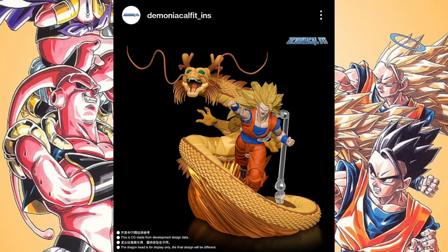Because they tend to like to drop things in alignment with other companies. Oh, just to get caught up in the confusion. If you're new to third party and it's two Time Breaker Goku Blacks going around and you hear one is made by Beast Deities and one is made by Demonical Fit, you may not know which one is which.